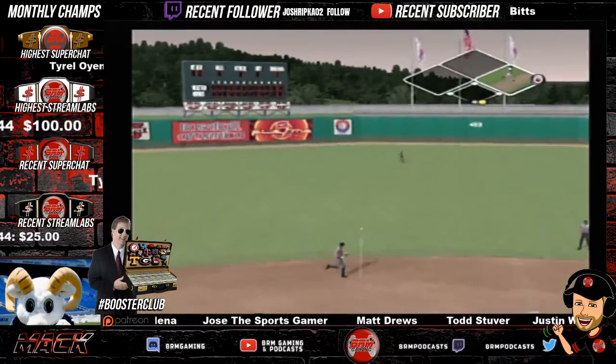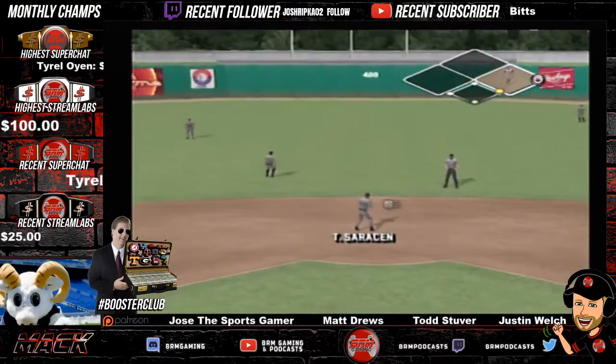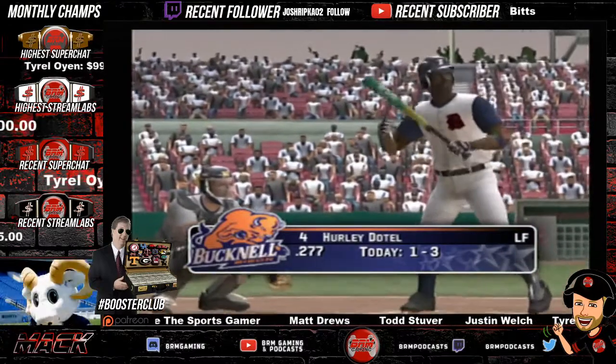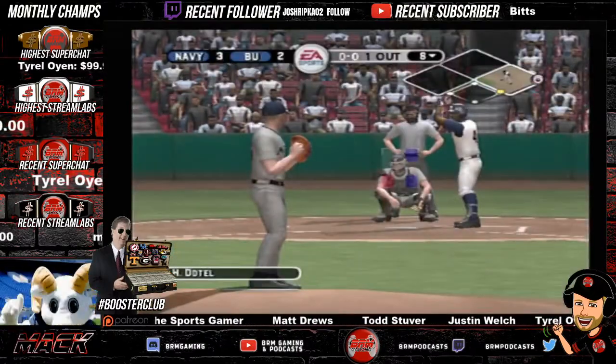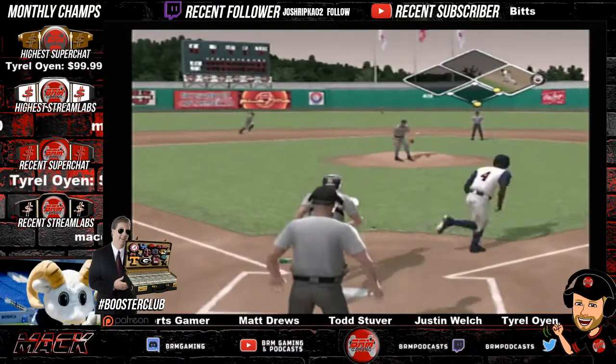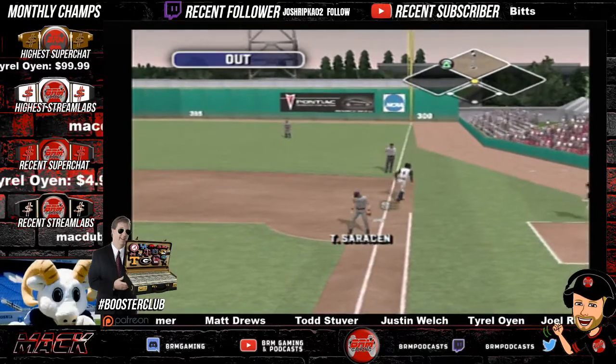Grounder up the middle and through. Right through the hole. Klein is aboard with a single. The tying run is at first, and there's just one out. The batter squares to sacrifice. There's a bunt. Over to first. Flips it to first for the out.